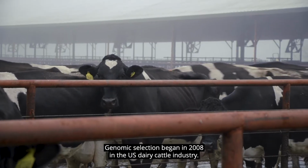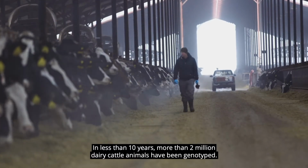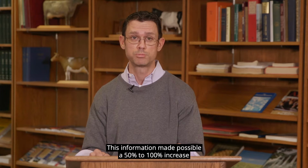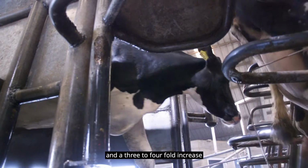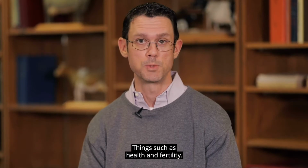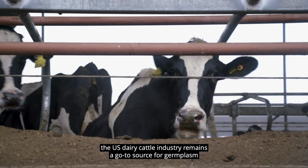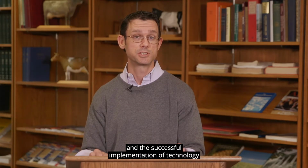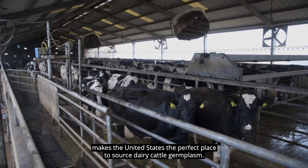Genomic selection began in 2008 in the U.S. dairy cattle industry, and in less than 10 years, more than 2 million dairy cattle animals had been genotyped. This information made possible a 50 to 100% increase in the rate of genetic change for production traits, and a 3 to 4-fold increase in the rate of genetic change for lowly heritable traits, things such as health and fertility. As a consequence, the U.S. dairy cattle industry remains a go-to source for germplasm, and the tremendous investment made in the adoption of technology and the successful implementation of technology makes the United States the perfect place to source dairy cattle germplasm.